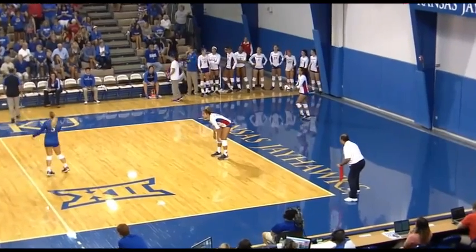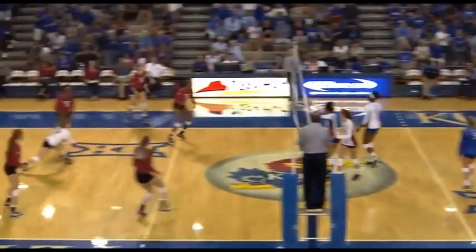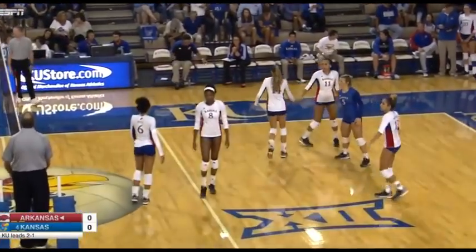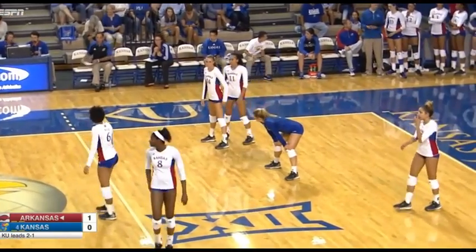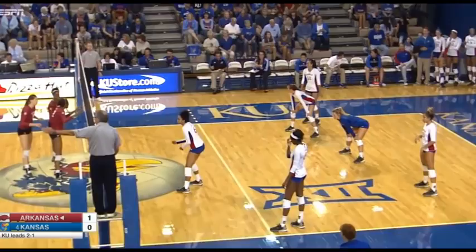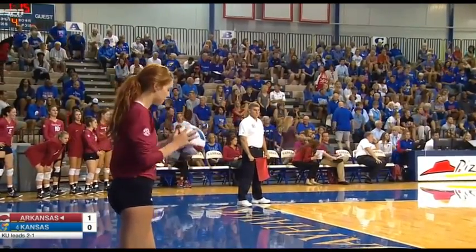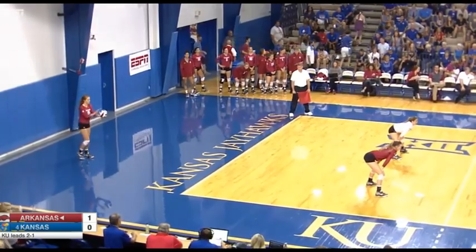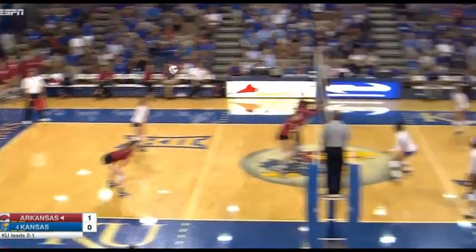All right, it's Anise Havili to serve. Fourth set is underway. Arkansas gets the first point. You know, Arkansas's challenge to the Jayhawks, if it wasn't for that little push in the middle of that third set, it was knotted up at 11 all. And the difference in that third set was when Kansas went on a nice run. They got some separation.